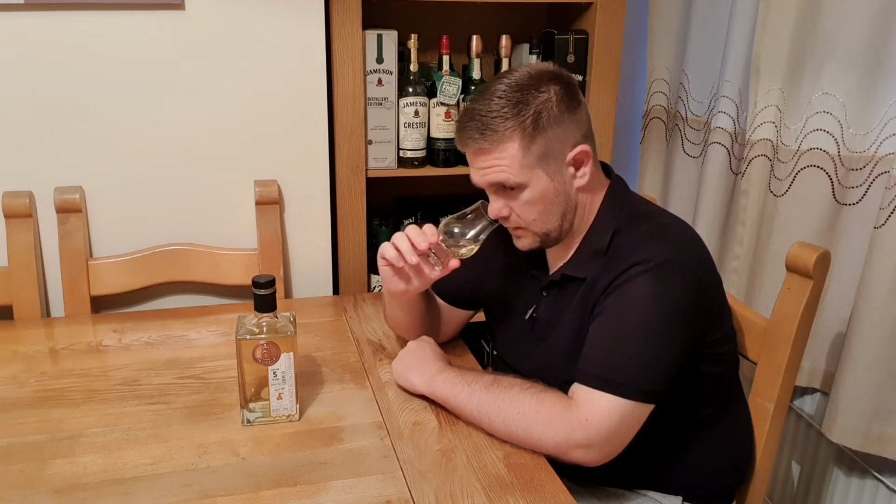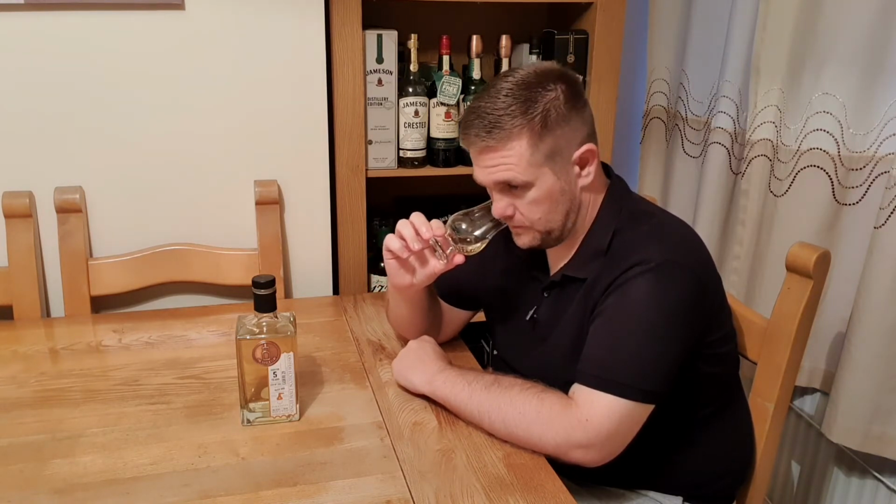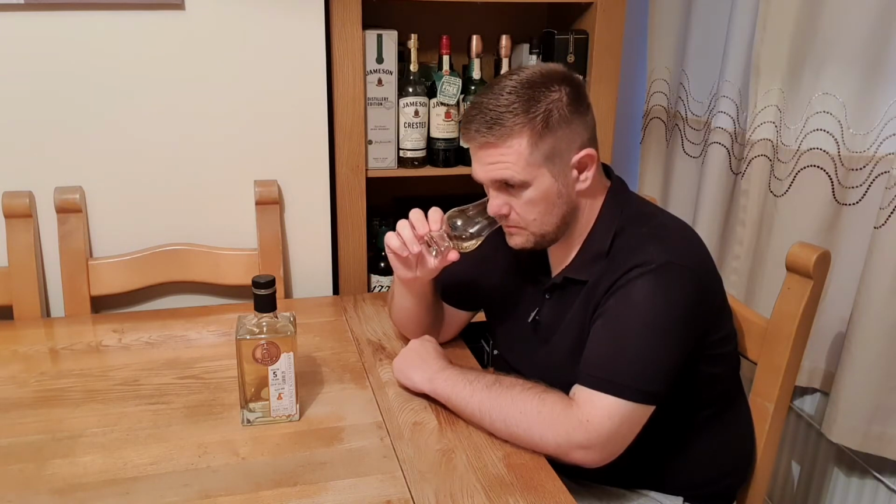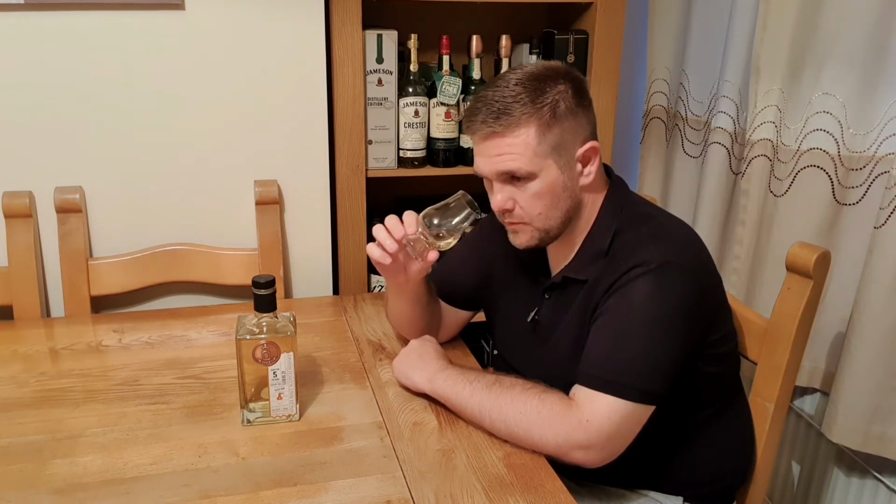Right, so for me, there's lots going on. I can smell so many things in this. I instantly get toffee. Very creamy, like Werther's Originals. But I also get a hint of vinegar. There's a slightly sour note, but it's not unpleasant. There's a hint of smoke in the background there. Not sure where that comes from. There's a bit of alcohol vapour on the nose. It's attacking my nostrils ever so slightly, which is quite interesting for a 46% whiskey.